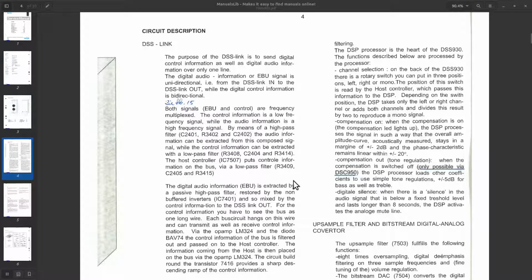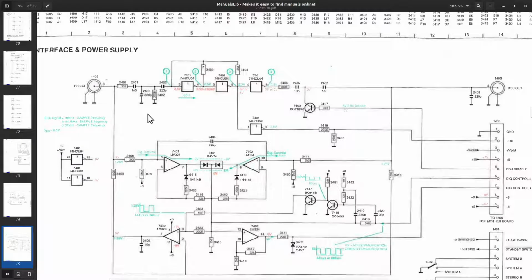So the section down here is pretty interesting. For the control information, you have to see the bus as one long wire. Each bus circuit hangs on this wire and can transmit as well as receive control information. In Dutch, we actually say it like this, and it's literally been translated to English. It's brilliant. So this is where the magic happens, where we extract control from data, and you have to really stare at the schematic for a while to really get it.